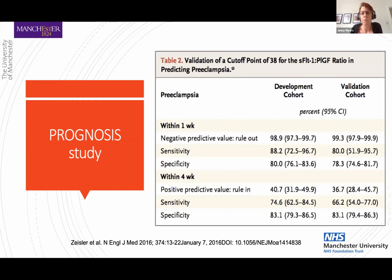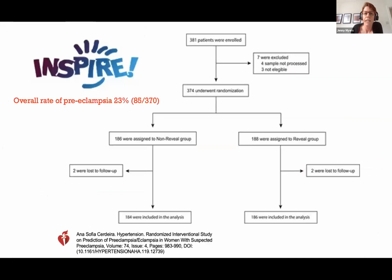Since that was published, there have been lots and lots of other publications which have shown very similar sensitivities and specificities. Very relevant for us in the UK was a study that Manu Vatish and colleagues did in Oxford, which looked to investigate how this test would alter clinical management for women presenting with signs or symptoms suggestive of preeclampsia. In the INSPIRE study, they randomized women to having the test revealed to the clinician or performing the test but not revealing it to the clinician. They had 370 women, and the overall preeclampsia rate in this study was around 1 in 4.